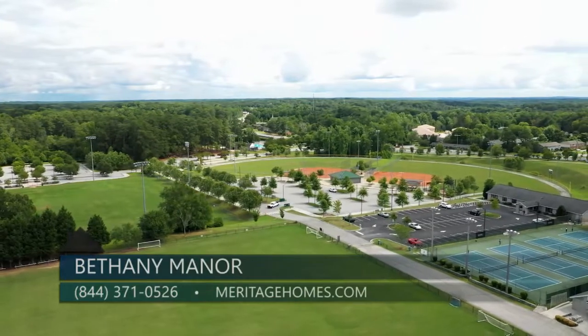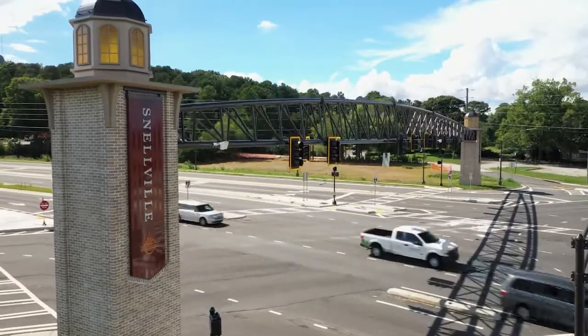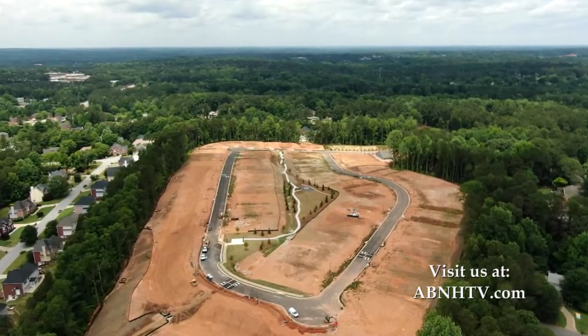Just a great environment, close to highways, expressways, conveniently located again right here in wonderful Snellville. And Gwen, I understand this really is an intimate community. It absolutely is, Greer. There will be a total of 68 homes once complete.